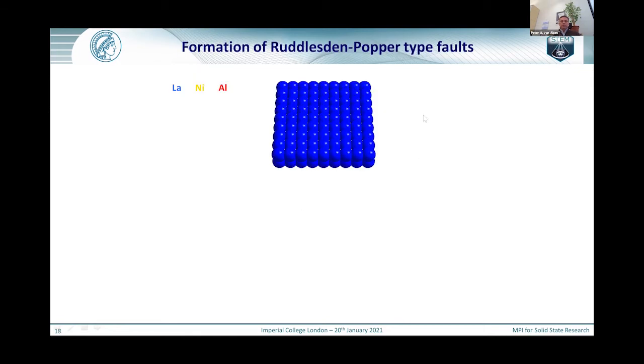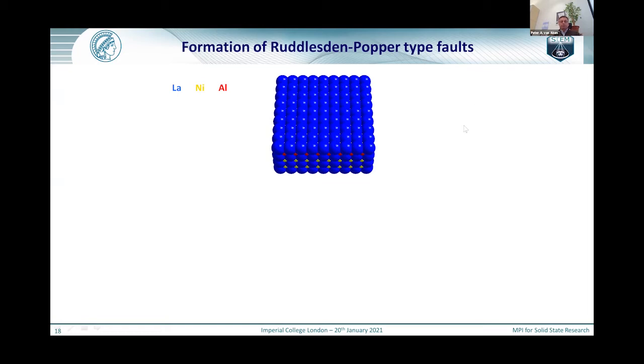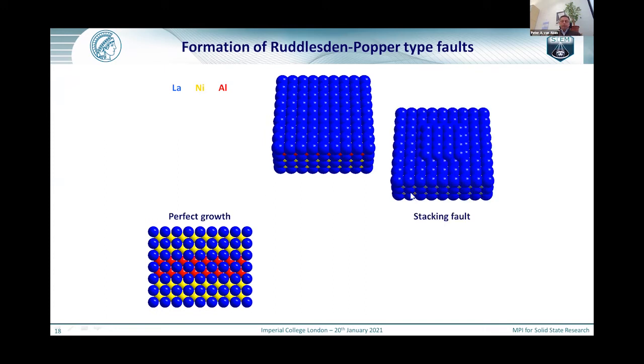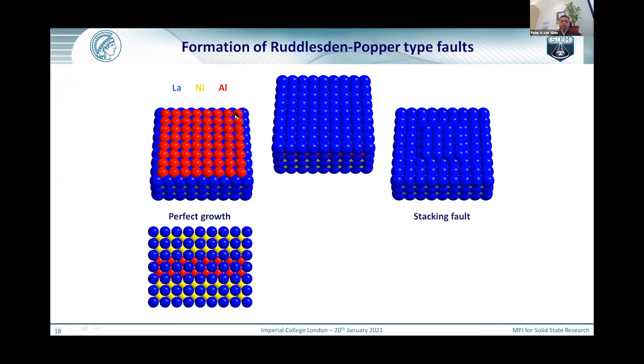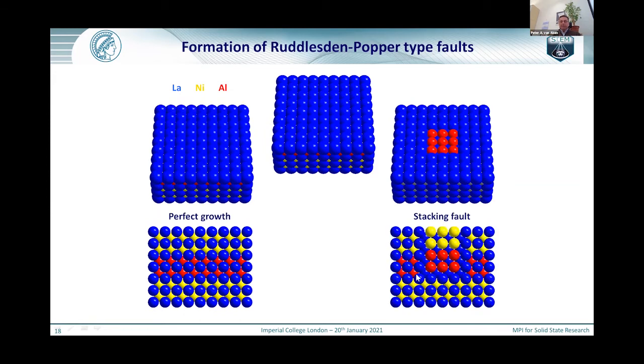The formation of these Ruddlesden-Popper folds, especially the three-dimensional ones, happens because initially you want to grow just lanthanum, nickel, lanthanum, aluminum, lanthanum, and so on and so forth. This gives you this structure as a perfect growth. I've skipped all the oxygen atoms to make it simpler, so this is just the cation structure. However, if you have a stacking fold here, then you will not get the next layer of aluminum on top of it, but you will have aluminum here and then aluminum here on top of this one. So you still keep this step. This means if you now grow the next layer of lanthanum, you will still have some aluminum here, and so on. This leads to this vertical shift and the overlay which we observed. The origin is just the stacking fold or a surface step in this case.